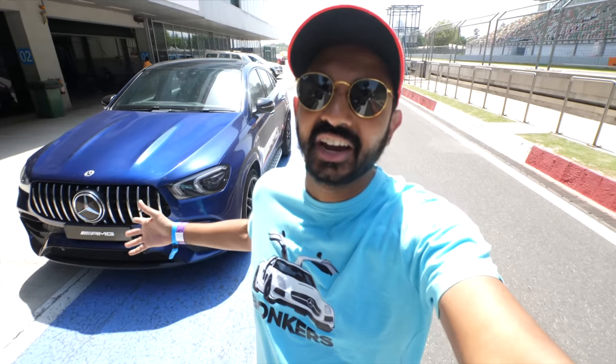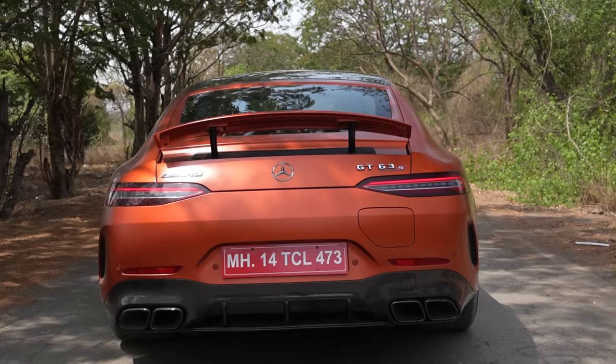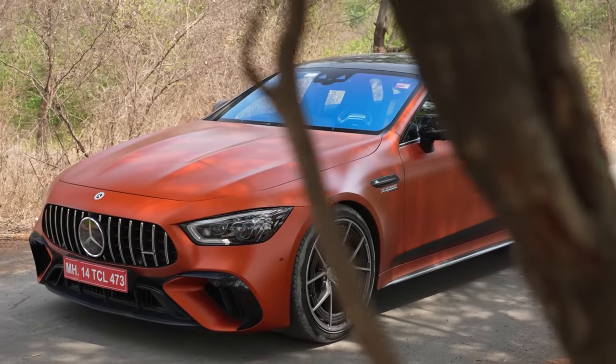I am at the Buddh International Circuit and you see there is a lineup of AMG cars because it is an AMG track day. It is actually the launch of the Mercedes GT63 S 4MATIC Plus bi-turbo e-performance. It's a long name, but that car has insane power output, 1470 Newton meters of torque, 800 plus horsepower, 0 to 100 kilometers per hour in just 2.9 seconds.